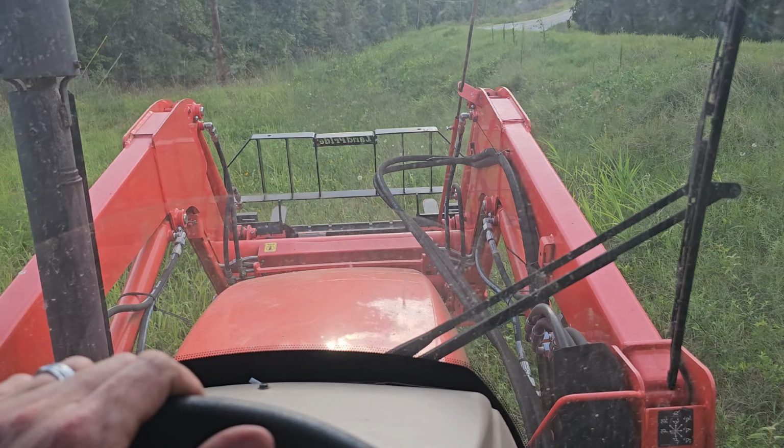Hey folks, we got Hurricane Beryl coming in. Just gonna get some rain from it, probably maybe a little thunderstorm. I think Mexico took the brunt of it and it's coming up towards Texas now. But we're gonna get some rain, hopefully nothing too severe.